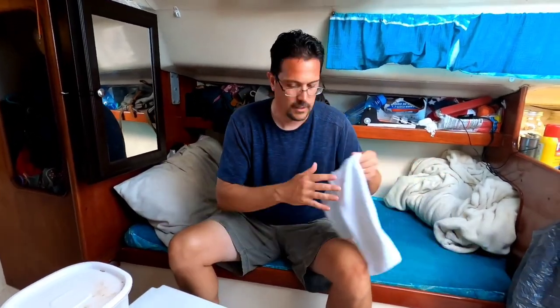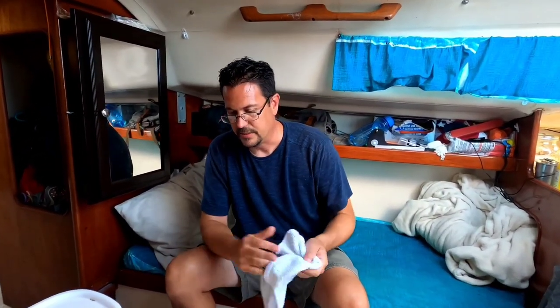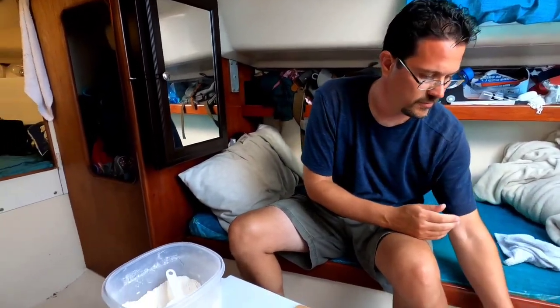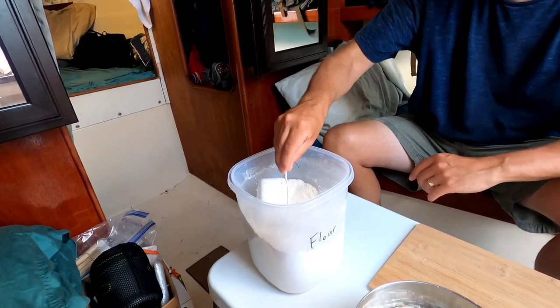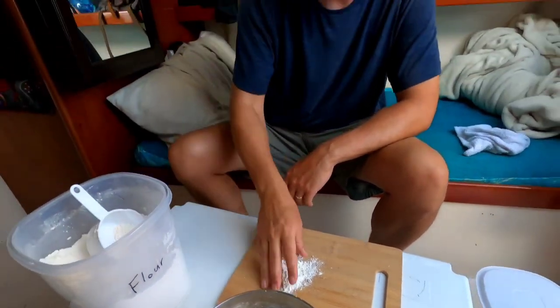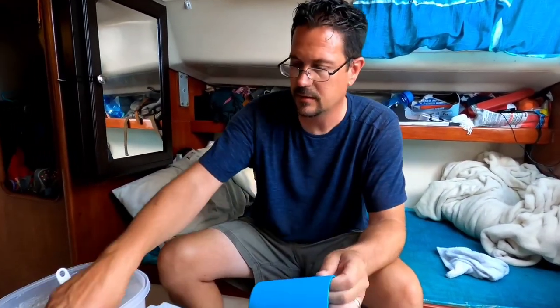So it's basic, just water, flour. We put some spices in it, olive oil, salt, pepper, yeast, and that's it. Make a nice flatbread on the stove. And we use that for all sorts of things. The one thing that I forgot that I wish I had was a rolling pin. We do not have a rolling pin on the boat, and I wish I had one, but we improvise when we need to.